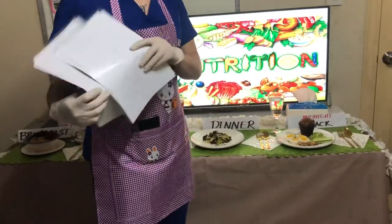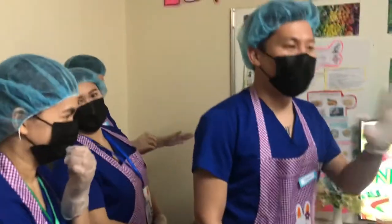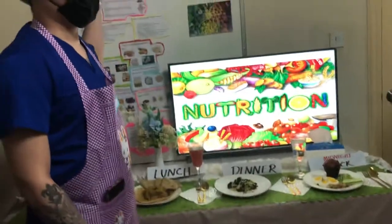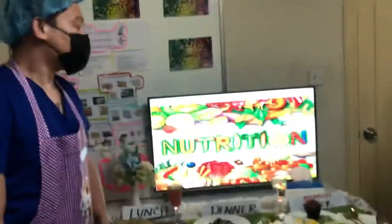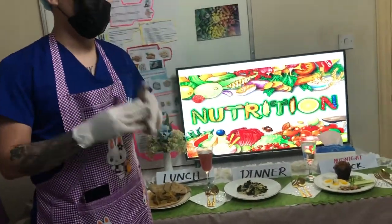Yes, good morning. Before we start, I just wanted to give these handouts to everyone so that we have a copy of it. Alright guys, we are group 1, and the patient that is assigned to us has liver cirrhosis. So, of course, as a caregiver, what is the first thing that you need to do?